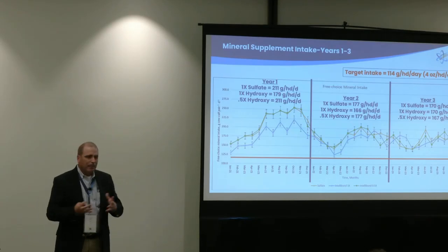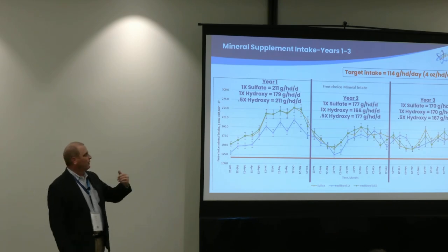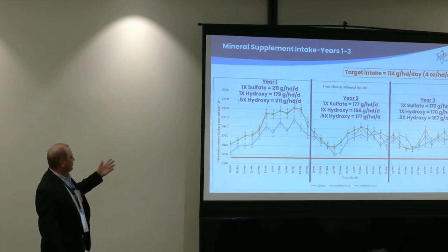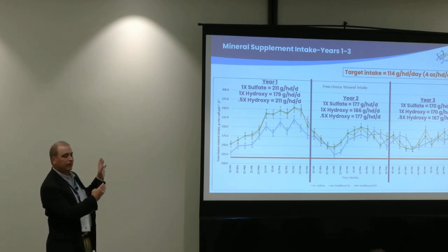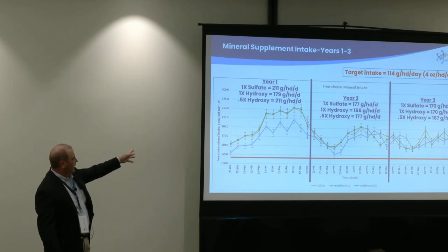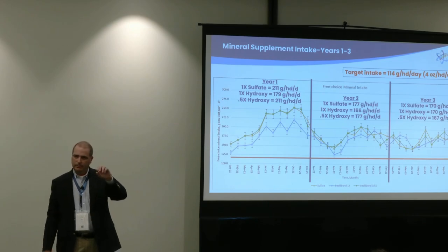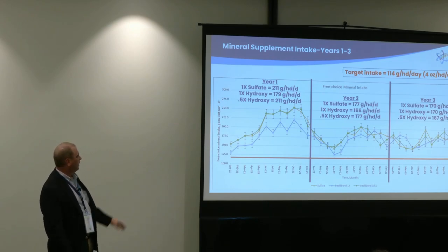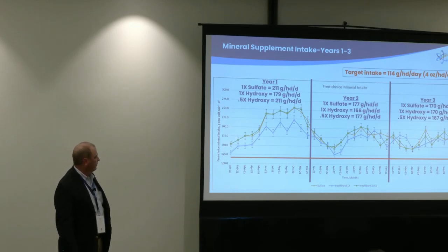So here's what actually happened with mineral supplement intake. We're shooting for about 114 grams per day, and you can see in year 1, which is the far left over here, they were nearly 2x that for much of that year. The red line at the bottom is where our target is. So we made some adjustments with regard to feeder location relative to water and salt, et cetera, and we've gotten that intake down closer to target over years 2 and 3.